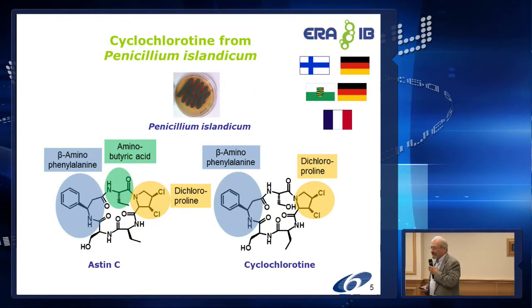Then, if you want to identify genes, biosynthetic genes from plants, you have a problem, because in contrast to bacteria and fungi, where in most cases the biosynthetic genes are clustered, in plants this is rather unlikely. So this would have meant that we have to try to detect all the individual genes involved in the biosynthesis, one by one, and then stitch them together. But there is a similar compound to astins called cyclochlorotoin, and you see you have the same non-proteinogenic amino acids as in astins, but this compound, this fungus, was isolated from spoiling rice, and the cyclochlorotoin are toxic compounds, hepatotoxic compounds in contrast to the astins.